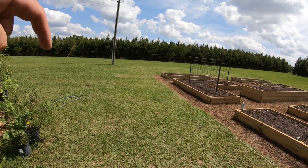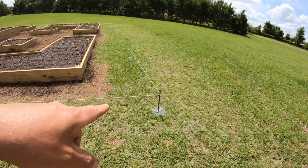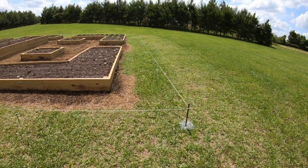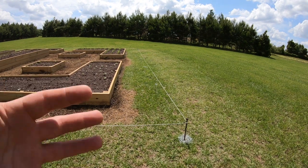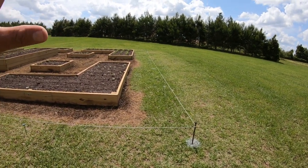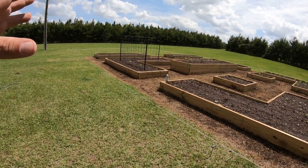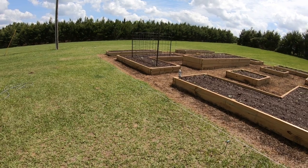So I can sink them really deep to get them really strong, because I'm not going to do your typical fence bracing here, H bracing, because I'm not going to put a whole lot of tension on this fence. And let's face it, I'm not trying to hold back a 1,200 pound bull here. Just wanting this to be a visual fence to the deer and other animals to kind of keep them from wanting to climb in there.